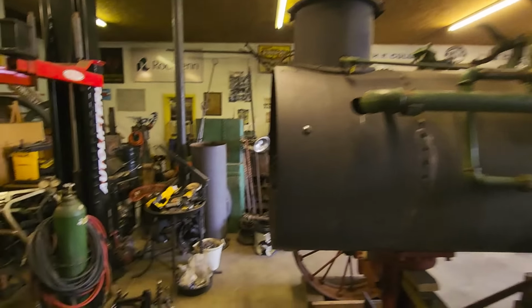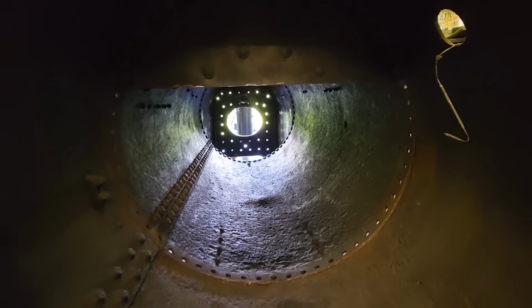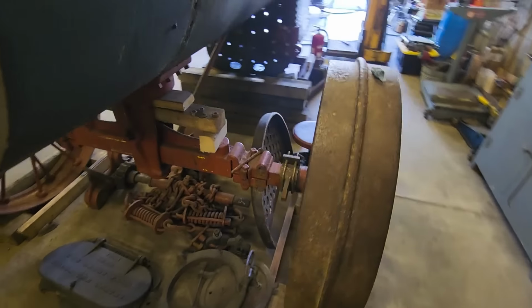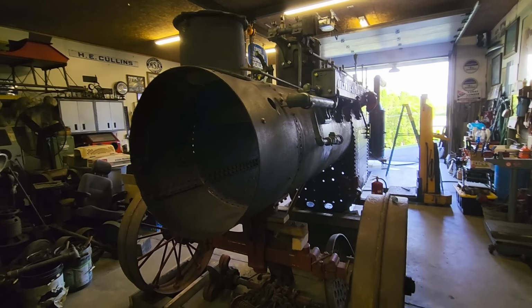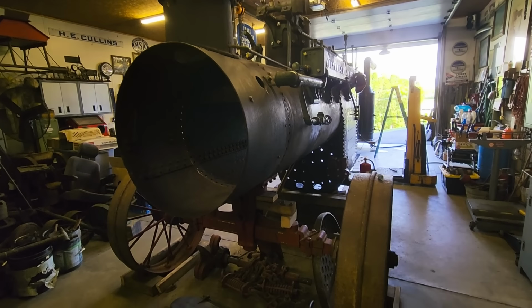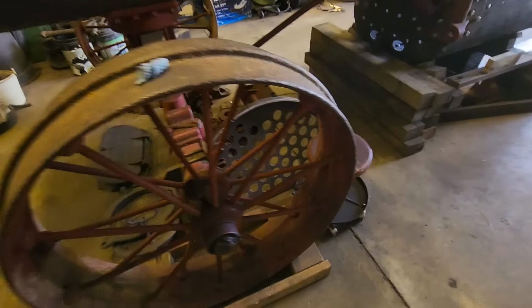But my father was a steam guy all his life. He ran a powerhouse for a paper company. So he's always wanted one of these. But I found this, and I know he wouldn't buy it, so I went halvesies on him, and we've been working on this together. But it's been probably every bit of a year that we've really done anything to it.